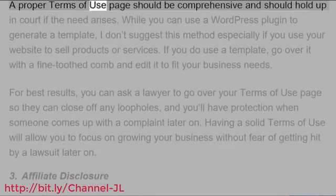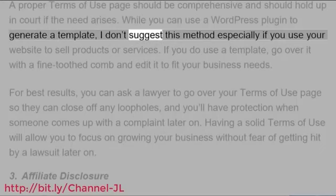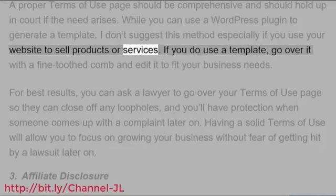A proper terms of use page should be comprehensive and should hold up in court if the need arises. While you can use a WordPress plugin to generate a template, I don't suggest this method, especially if you use your website to sell products or services.